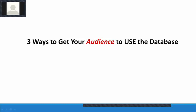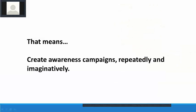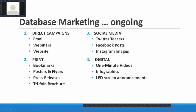Let's look at how you get your audience to use the database. So there are three things. The first one is we need to feed them regularly, so they know, like, and trust the database. That means you can't tell them just once. So you need to create awareness campaigns repeatedly and imaginatively. We'll show you some ideas for that.